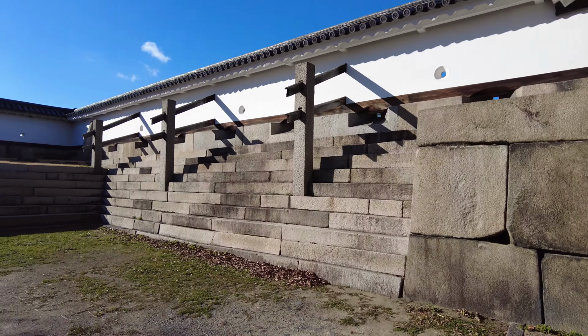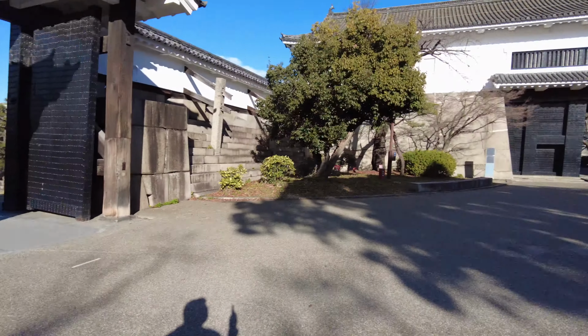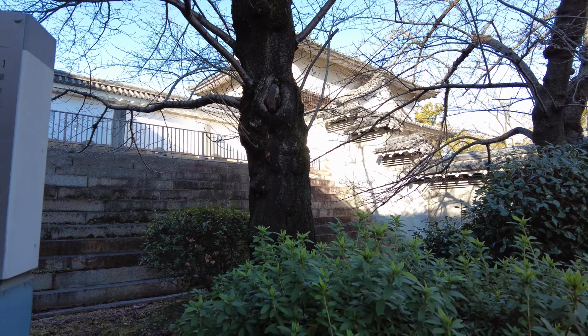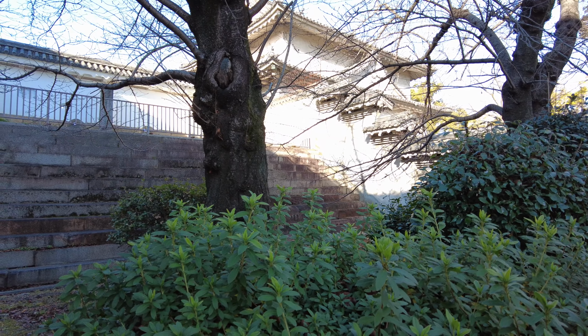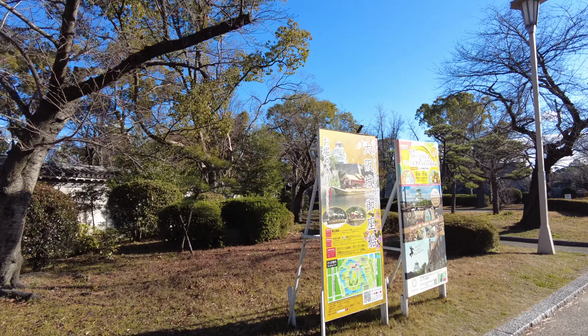And this is what the inside of the walls look like. For the outer section, we are still not even all the way in. What you see behind this tree is one of the turrets, not an actual turret, but basically a tower. It was built in 1620 and is one of the oldest buildings still standing on the premises of Osaka Castle.